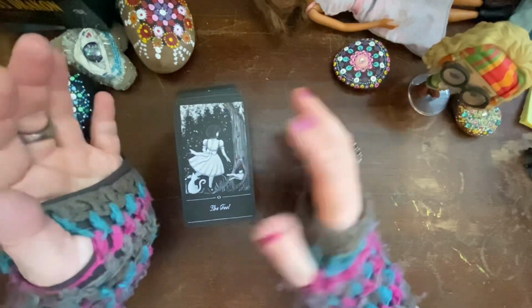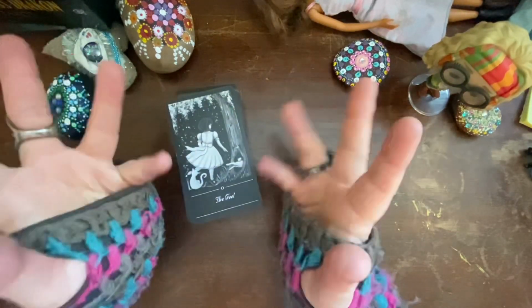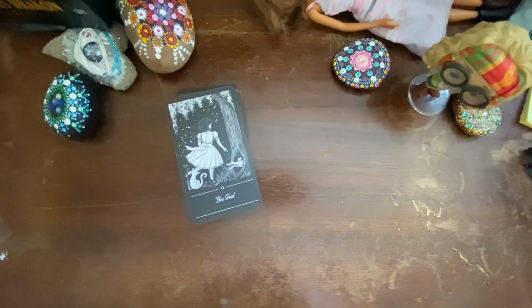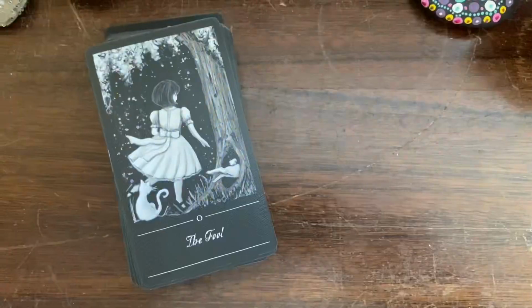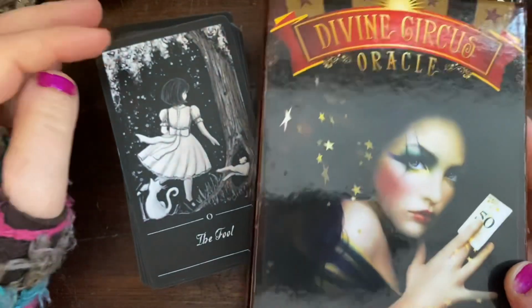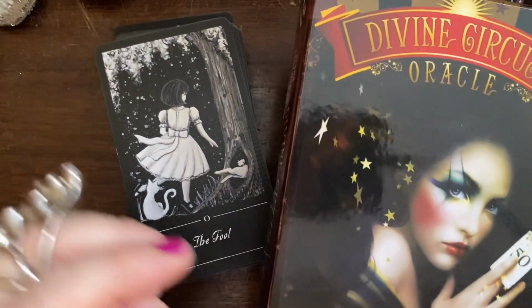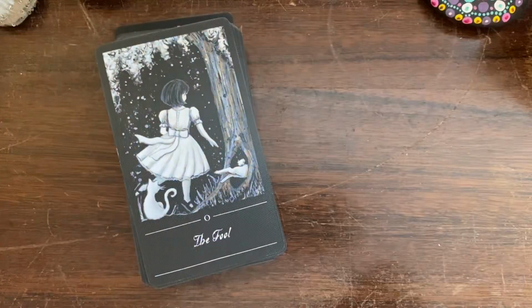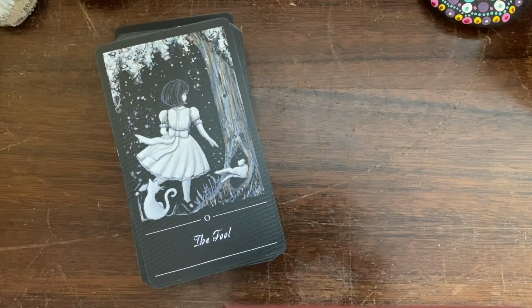It's a story, it's black and white, it's about hibernating, but it's also that idea of the circus, which makes me think about going to shows at Christmas and stuff like that. And I thought it might pair really nicely with the Divine Circus Oracle by Alana Fairchild, which is one that I haven't really worked with much.